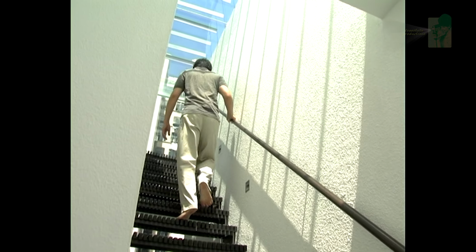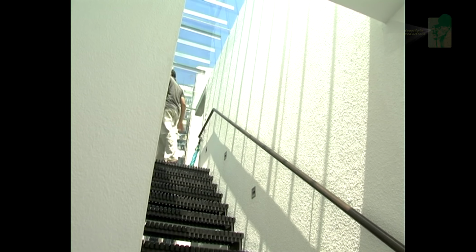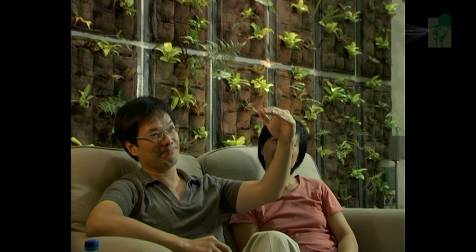Oh yeah, my children's friends, they love it. All the teenagers who come through say, this is my dream house. Teenagers love it, the adults love it, but think about the maintenance. The older generation goes, interesting.